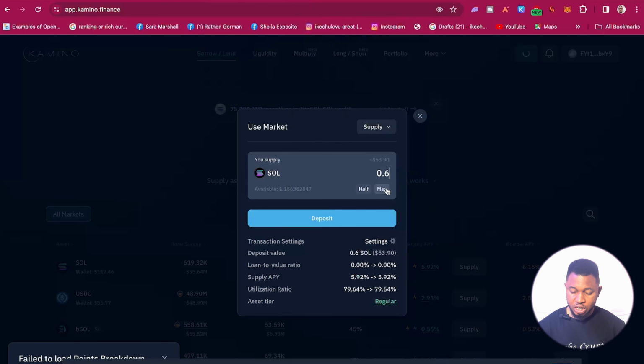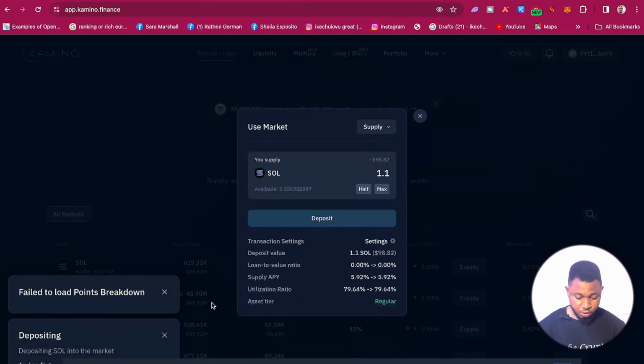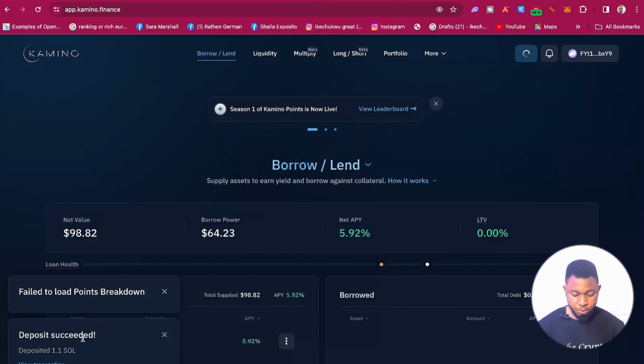So I'll come here and when I come to Kamino Finance, I'm going to deposit 1.1 Solana and I'll click on deposit and click on I've confirmed, then click on deposit, confirm deposit. So I need to approve the transaction. I'll click on confirm. All right. So you can see that my deposit has been successful. I've successfully deposited 1.1 Solana on Kamino.